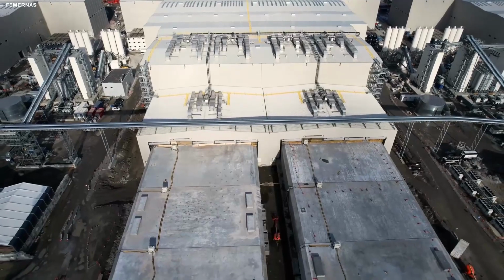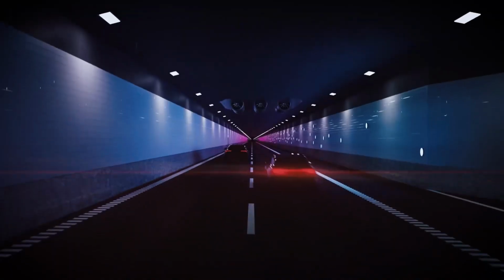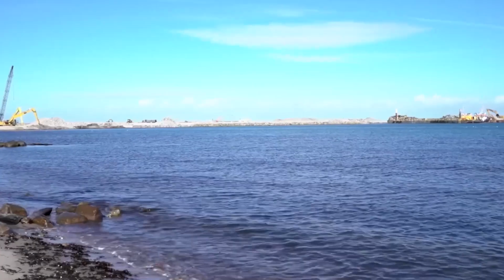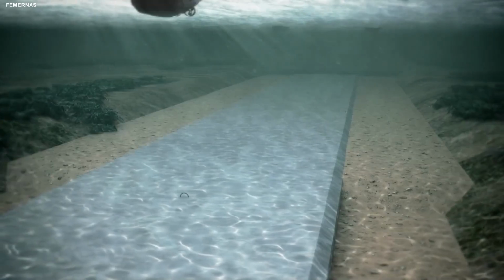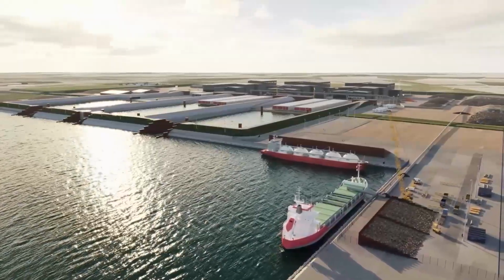And maybe that is the most honest way to understand this project. Not as a miracle, and not as a guaranteed triumph, but as Europe forcing a new transport reality into existence one element at a time. Because once a sea crossing becomes fixed infrastructure, distance does not disappear. It changes shape. And when distance changes shape, trade, travel, and even geography start whispering a different future.